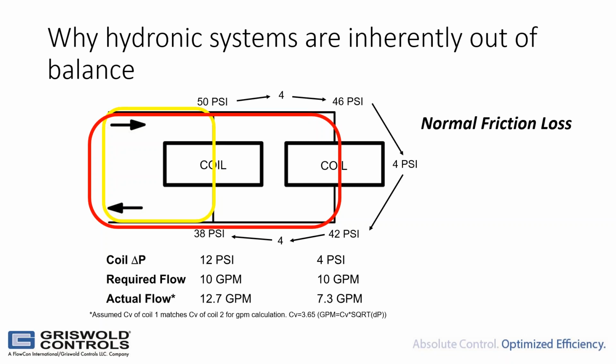Because in Bernoulli's laws, the pressure differential across that red circuit has to equal the pressure differential across the yellow circuit. So in a hydronic system that's closed, where everything's in parallel, you're going to have the same pressure differential across each of those circuits. So that way you know what the full index circuit is. You can carry that back and look at other coils.